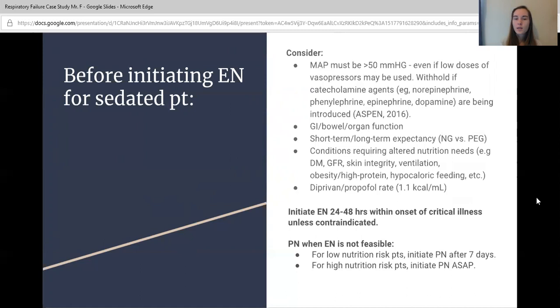The ASPEN guidelines recommend to initiate enteral nutrition within 24 to 48 hours of the onset of critical illness, unless contraindicated, and this is for people who can't get their PO intake in otherwise. And parenteral nutrition is only considered when enteral nutrition is not feasible, but for low nutrition risk patients, we're supposed to wait 7 days and see how they do, if they're able to recover enough to have enteral or to eat. And for high nutrition risk patients, we need to initiate parenteral nutrition as soon as possible.